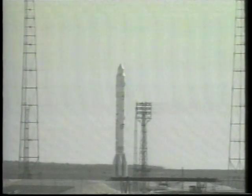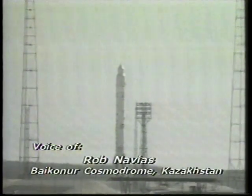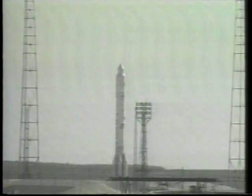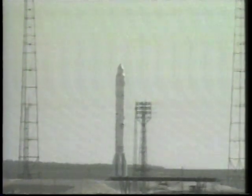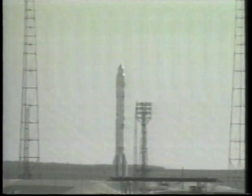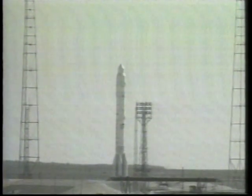Here at this legendary site in the Central Asian desert, all is in readiness for the launch of Zvezda just a few minutes from now. Several miles away from our viewing site is the launch pad from which Yuri Gagarin was launched almost 40 years ago to become the first human to fly in space. Today, with temperatures approaching 100 degrees Fahrenheit, the Russian space program begins a new chapter with the launching of the service module.